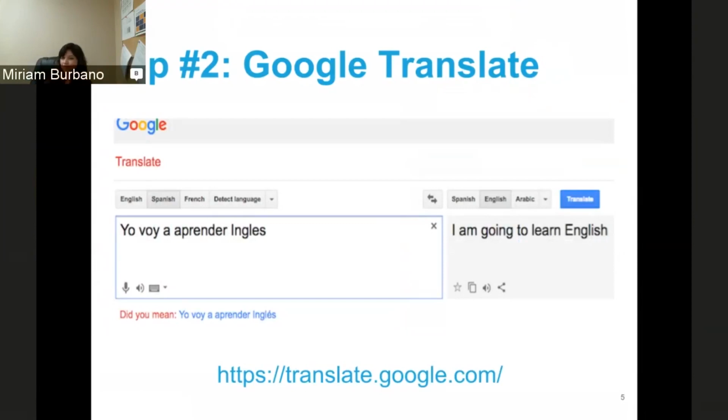Actually, I didn't know about Google Translate. I don't know how old Google Translate is, but I just found out about it about 5 years ago. In the past, I would have my dictionaries with me, very, very heavy dictionaries. Actually, the dictionary was in 2 pieces because it was so heavy and so big, from A to M, from L to Z.